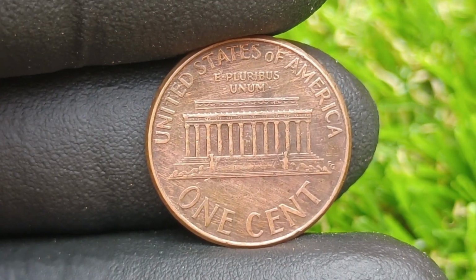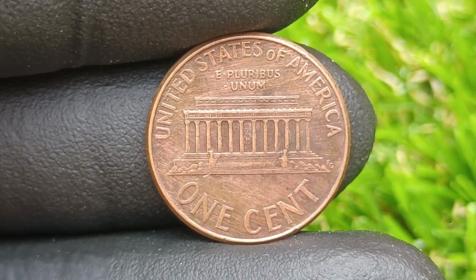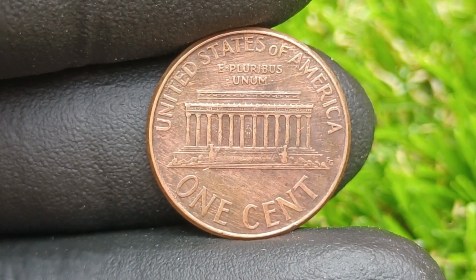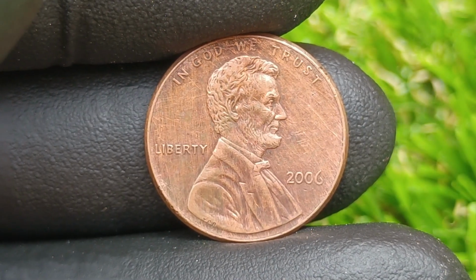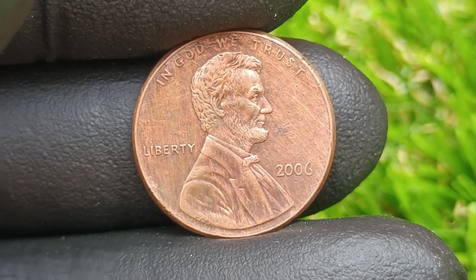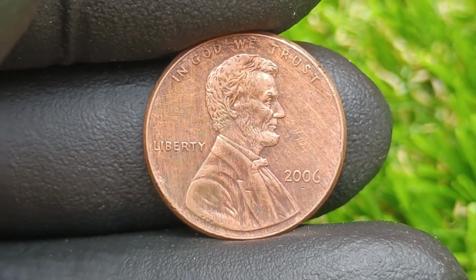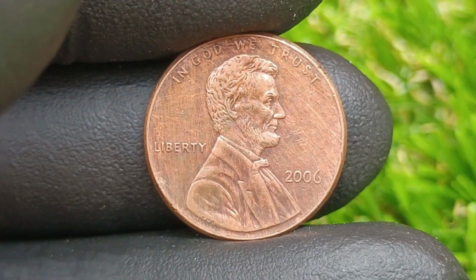Suddenly coins that once sold for a few hundred now sell for thousands, and the spotlight shines on the penny, a coin often dismissed as worthless, and it reminds us that in the world of numismatics nothing is too small to matter. Every coin has a story, and the 2006 penny story is one of the most incredible in modern history.